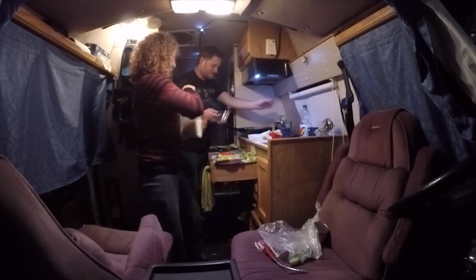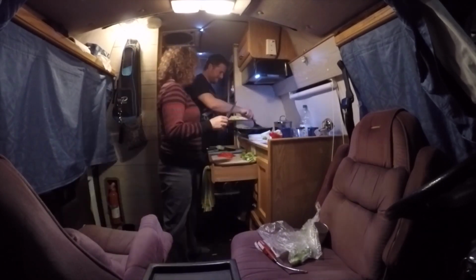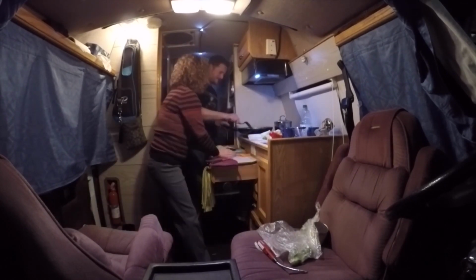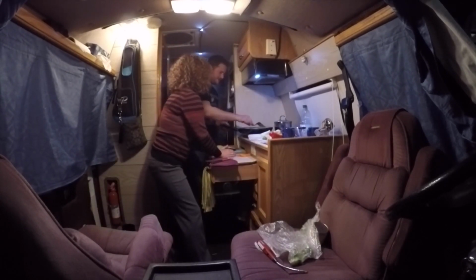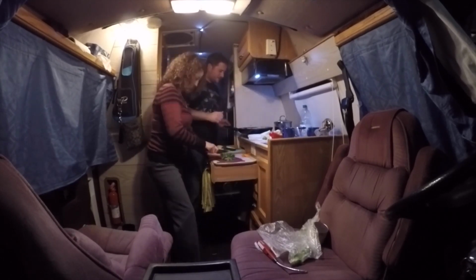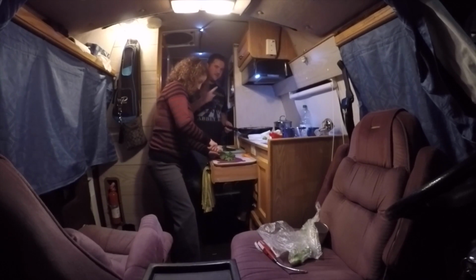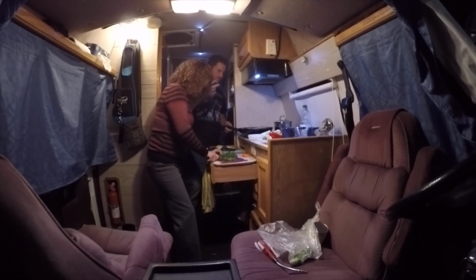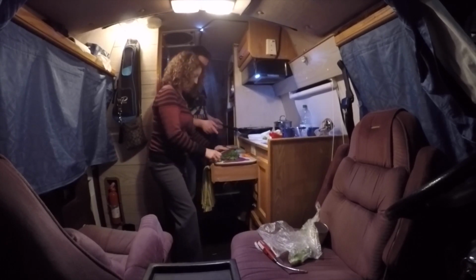There we are. Emergency averted. Brussels sprouts coming in. All right. Do it. Are we ready for the peppers? Yeah, looks like we're good to go. So far in here, we've got onions, carrots, turnip, cabbage, Brussels sprouts, red pepper, and soon to be some kale.